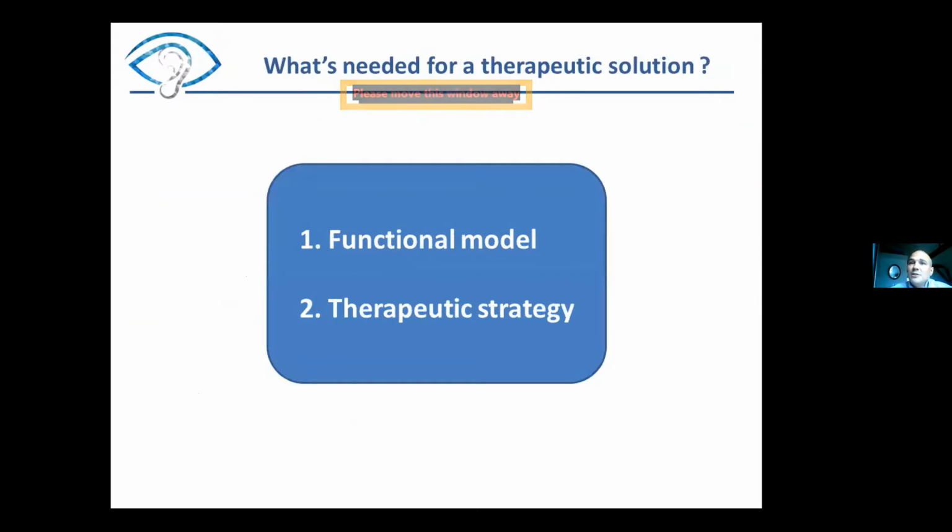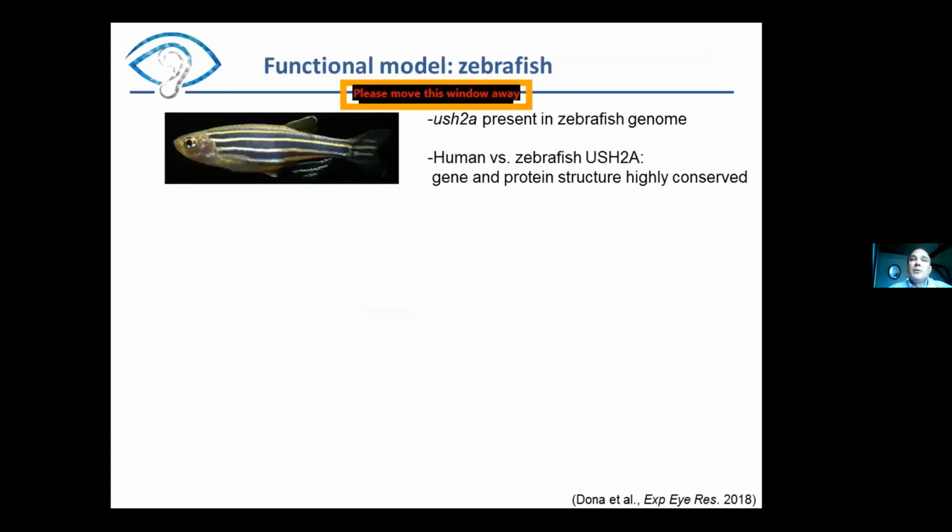When talking about therapeutic solutions, two aspects are of key importance. First of all, you need to develop a therapeutic strategy. And second of all, you need to have a functional model in which you can assess whether or not this therapeutic strategy works. As a functional model, as said, we use the zebrafish. The zebrafish is a tropical freshwater fish that was introduced to the laboratories already back in the 70s by George Freisinger in Oregon.